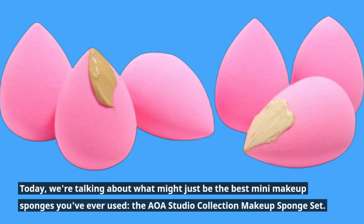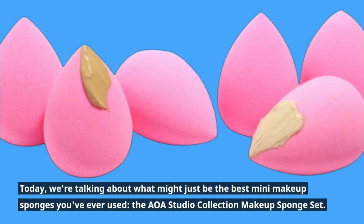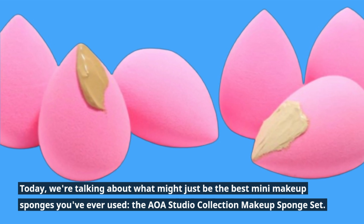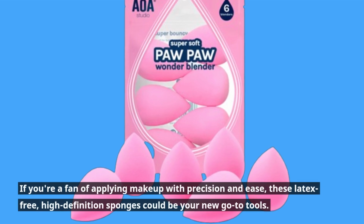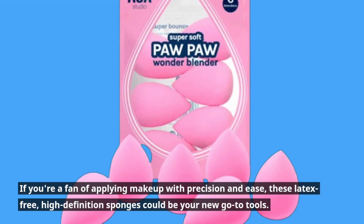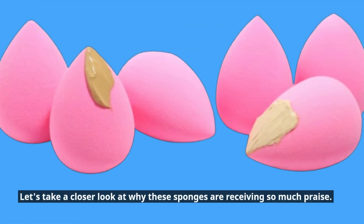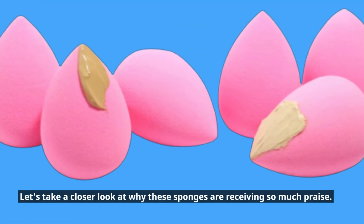Today, we're talking about what might just be the best mini makeup sponges you've ever used, the AOA Studio Collection Makeup Sponge Set. If you're a fan of applying makeup with precision and ease, these latex-free, high-definition sponges could be your new go-to tools. Let's take a closer look at why these sponges are receiving so much praise.